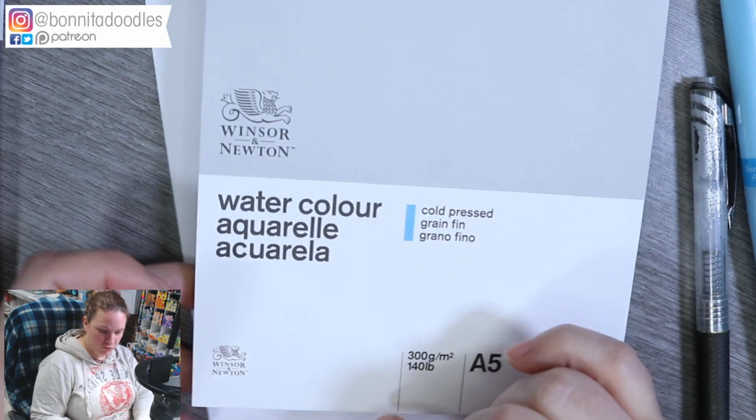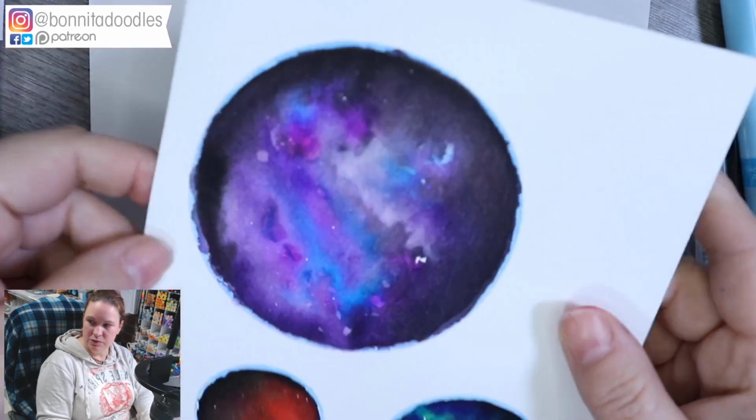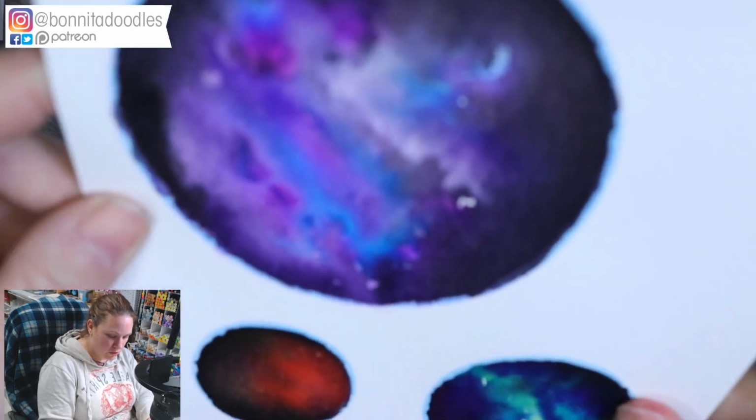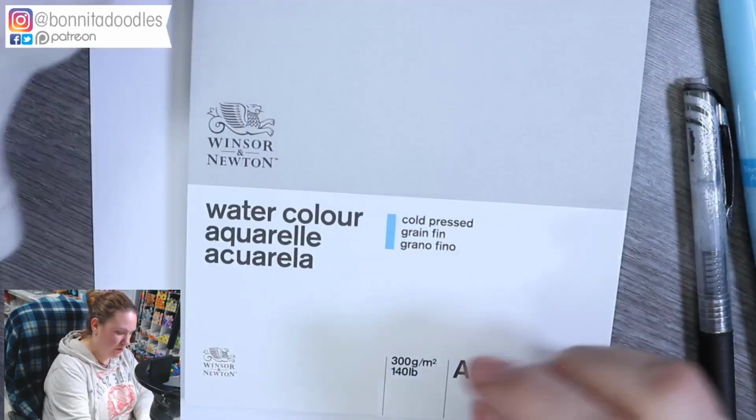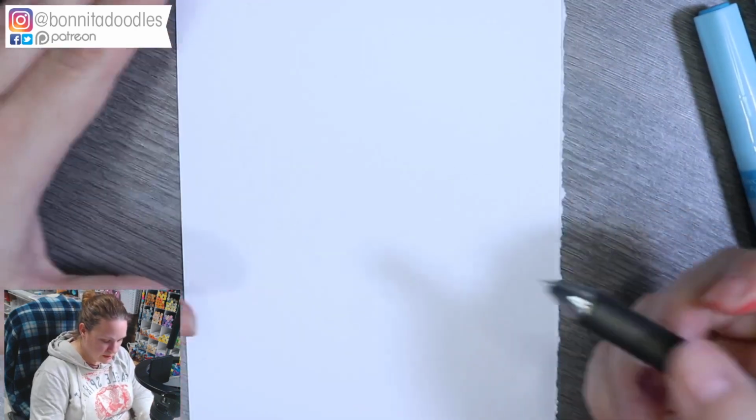And this has held up really, really well. Although it's buckled, I know that that would flatten easily between a few books. But there's been no bobbling at all on this paper. So I like that one. I am not keen on the Hobbycraft one. So that'll be going to the kids. And the fact that the pen has streaked, which it doesn't do on decent watercolour paper. So that's annoyed me a bit.